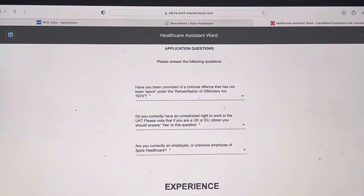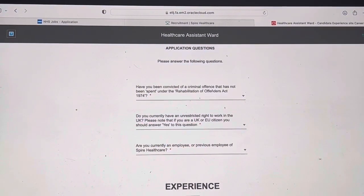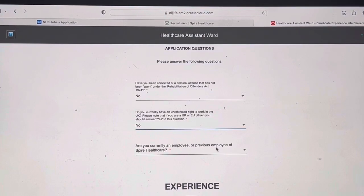Here comes the part about the DBS, the police clearance, the CRB as it was formerly called at one point. So, have you ever been convicted of a criminal offense that has not been spent under the Rehabilitation of Offenders Act 1974? We're going to say no. Do you currently have an unrestricted right to work in the UK? Please know that if you are a UK or EU citizen, you should answer yes to this question. So we are going to say no because presumably we're out of the country trying to get in.